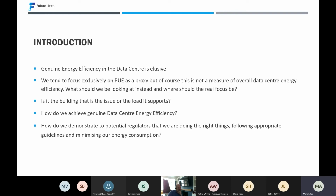And what we're not doing by focusing on PUE is actually ultimately reducing our overall energy consumption. Yeah, we're reducing the energy consumption that the building imposes on the IT load. Of course we are. And we're potentially making cooling more efficient, but we're not actually reducing energy consumption. So we're not actually achieving the thing that it's intended to achieve.